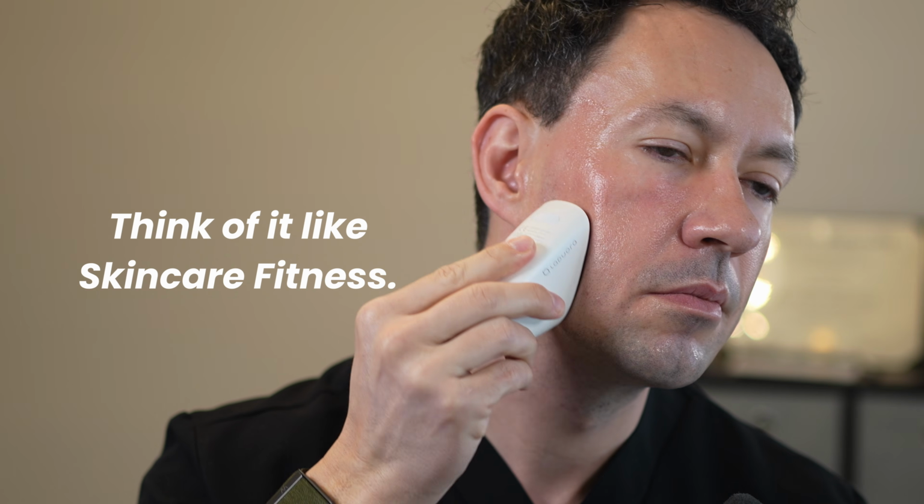So let's talk about expectations. A device like Lumio doesn't replace laser resurfacing or microneedling with radiofrequency or deep collagen remodeling treatments. Those will always be stronger, more precise, and more aggressive, but also way more expensive. Where devices like this shine is maintenance. This is your consistent at-home routine 3 to 5 times a week. No appointments, no downtime, and no per treatment cost. Think of it like skincare fitness. The in-office procedures are the big heavy lifts. This is the daily gym routine that keeps your results going strong.